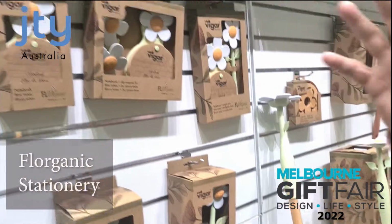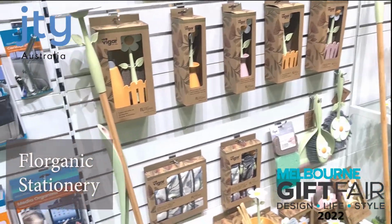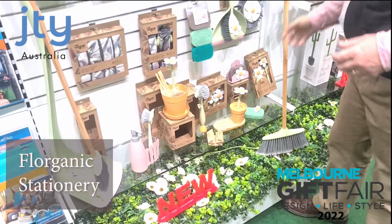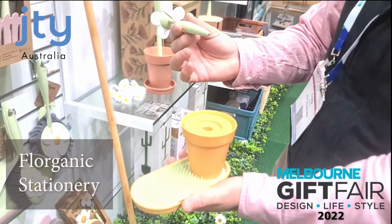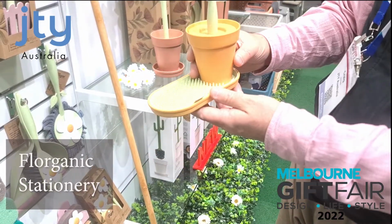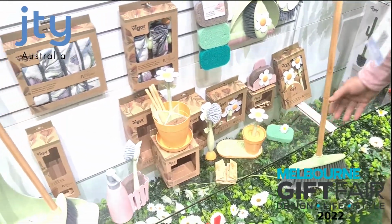Now look, this is all gift boxed. So this is a great gift for the person that has everything but has an eco desire to improve the vibrancy of their room. You know, in this instance, it'd be the fridge. Also in the stationery range, there is an office set which comes with a pen, comes with a little area where you can put your paper clips and other bits and pieces. So you can have this on your desk. Great little gift for a child that brings a smile to the face every single time.